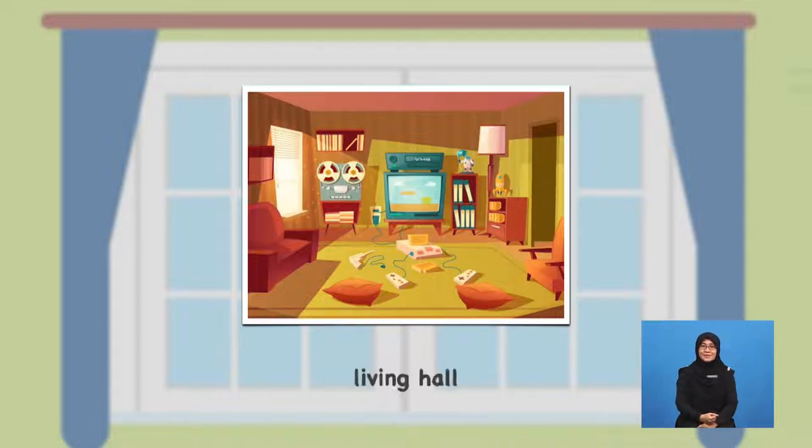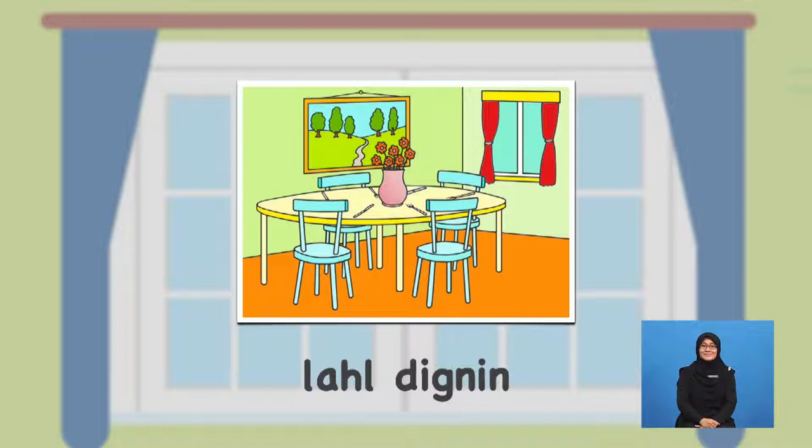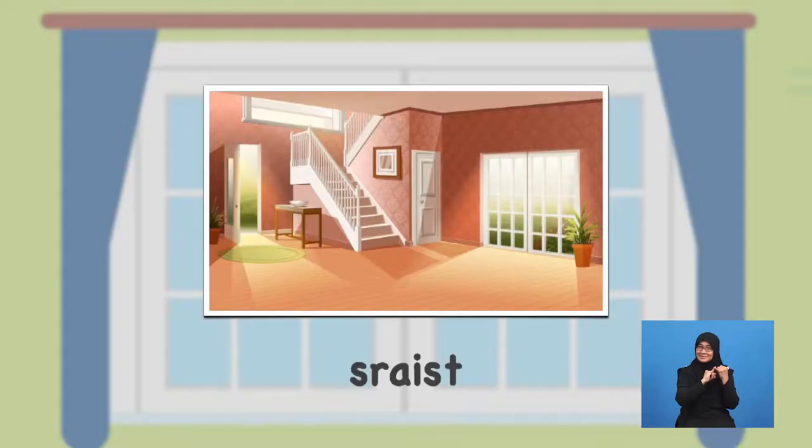It's a living hall. Amazing! I know you got this. This is a dining hall. Last but not least, this is a... stairs. Great job, everyone! It seems that you can remember the parts of the house that we have learned in the first part of the episode. Now, let's move on to the next activity.